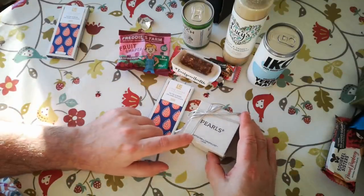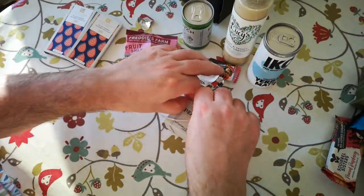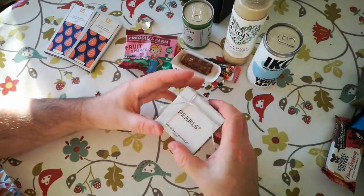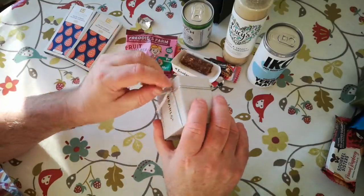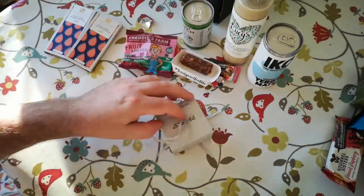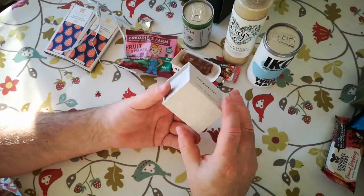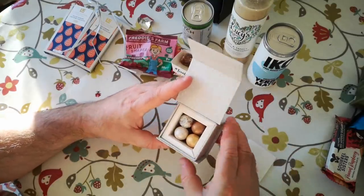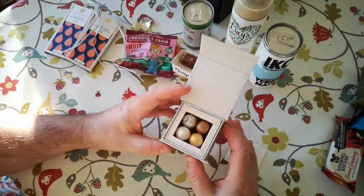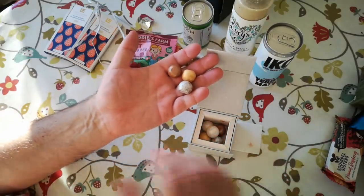Okay, what are we going to do? Salted almond, dark chocolate, or this rather posh looking box of pearls? I think this one. Oh, seriously, what's the point of having a bow there if you're going to tie a double knot? Okay, you can tell it's expensive because it's got a magnet. Oh boy, there's only four of them in there. Is that really? Are there four or eight of them? I think there's eight of them in there. Okay, well, come on. Not all that easy to get out, but there we go.